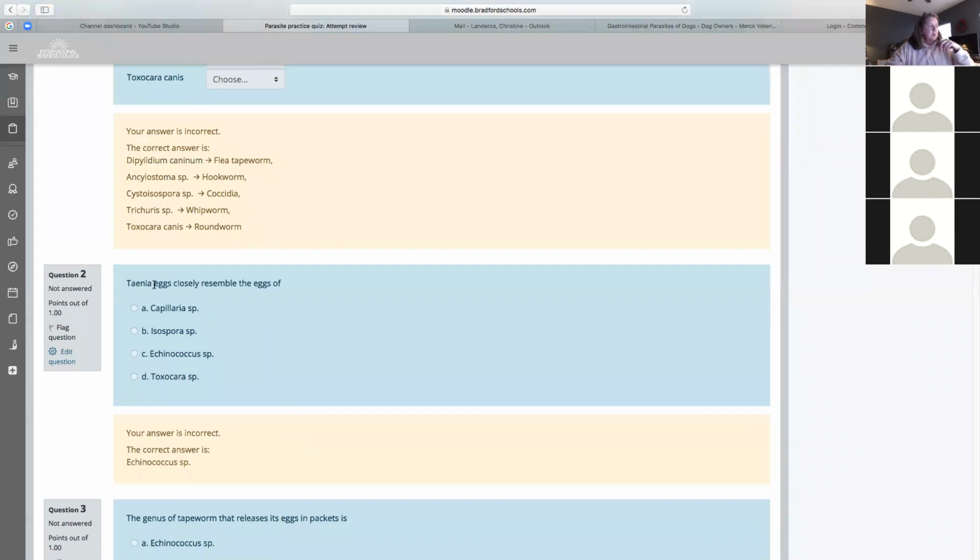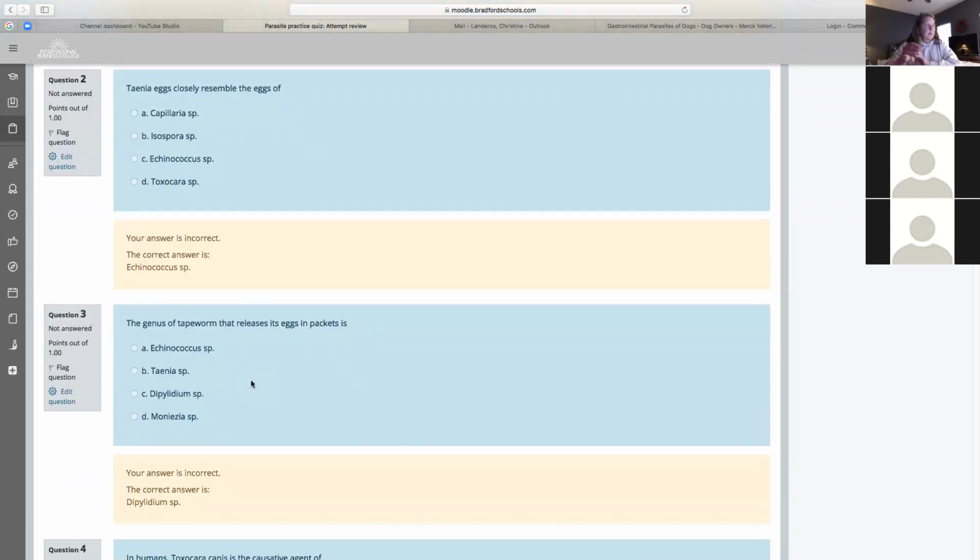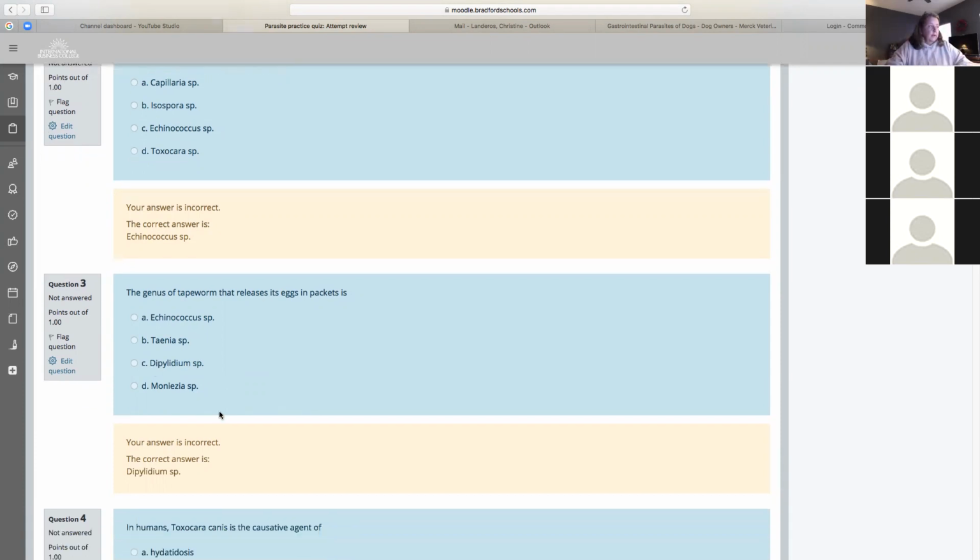Taenia eggs closely resemble the eggs of Echinococcus species. So they have that similar appearance. And the genus of a tapeworm that releases its eggs in packets is Dipylidium. So again, that looks like one giant egg filled with a lot of eggs, but again, it's very packed close to the shell, which is a way to kind of tell the difference.